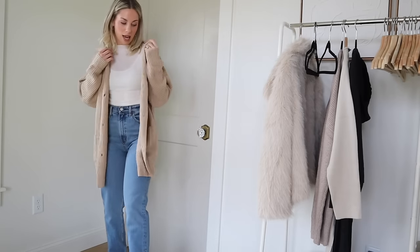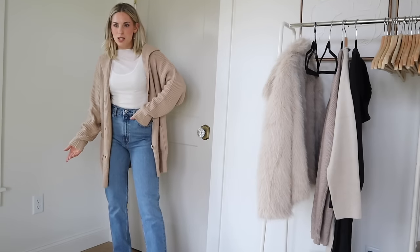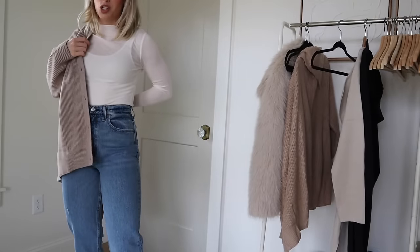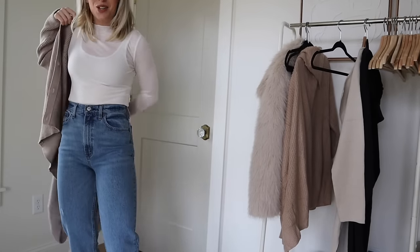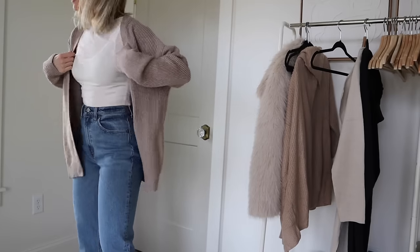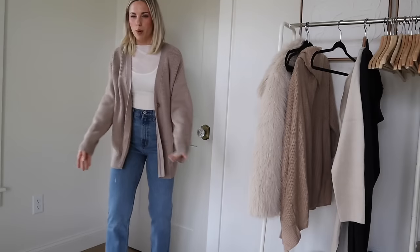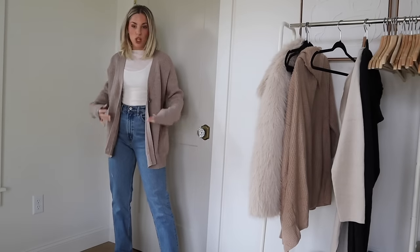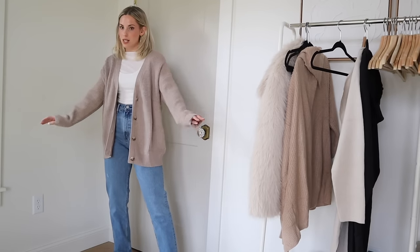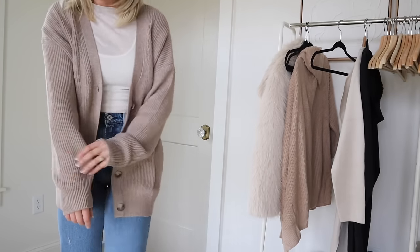It's got buttons down the side. I like this little collar detail going on at the top. Honestly, I think this is super cute. So this next one is a bit softer and gooier, if that makes any sense to anybody. This is more of a mauve-y taupe shade, whereas the other one's kind of a warmer peachier nude. But this is really cute. Good basic cardigan. I definitely think you could really go oversized with this and it would be really cute. Good basic, and I love the texture of this one.